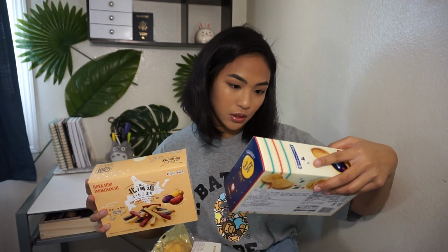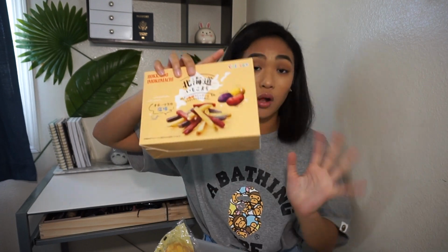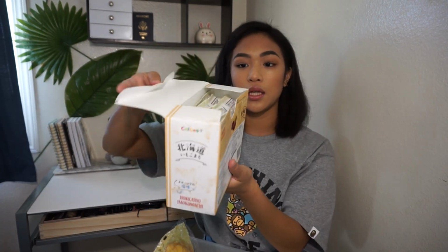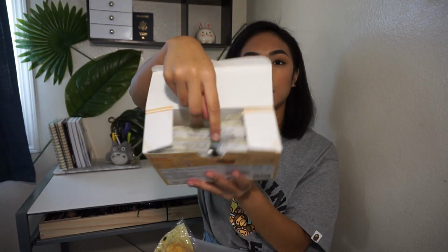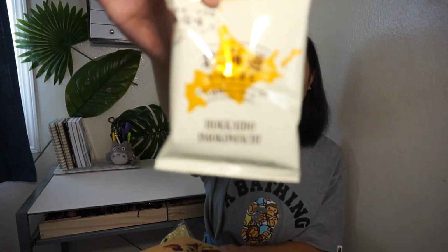I have some, looks like furikake or nori, looks like nori. And then this is just a bunch of random chip fries. So basically, all of the packaging, you open it up like this, and then you'll have a bunch of little more packages inside of it. This is the packaging for this one here. And as you can tell, I've already ate a bunch.